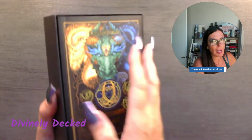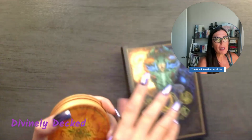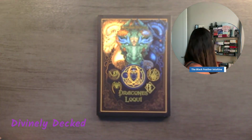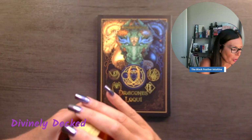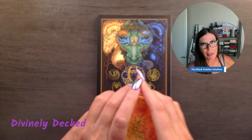The card stock is great. The book is fantastic. So we've got an insert here in this box. And check out these cards. They're circular. Now, some people really hate circular cards. The Wild Unknown, Kim Kranz, is known for doing decks in interesting shapes. And in theory, it's fantastic. But in reality, to shuffle, it can be a little bit difficult. But you know what? I just say, when in Rome, do as the Romans. Sometimes we got to shake things up.